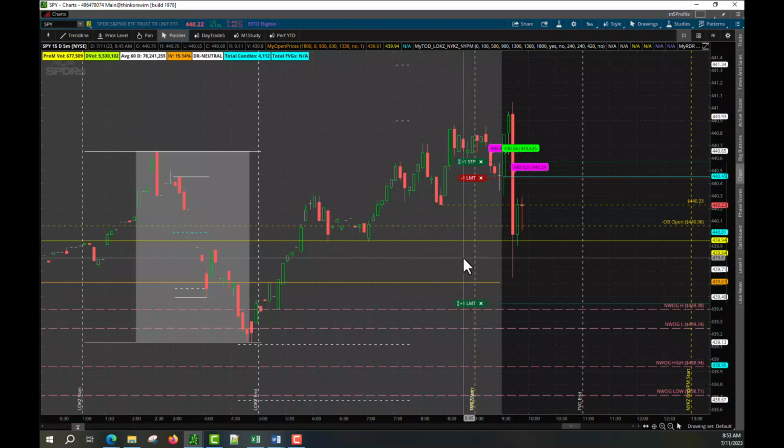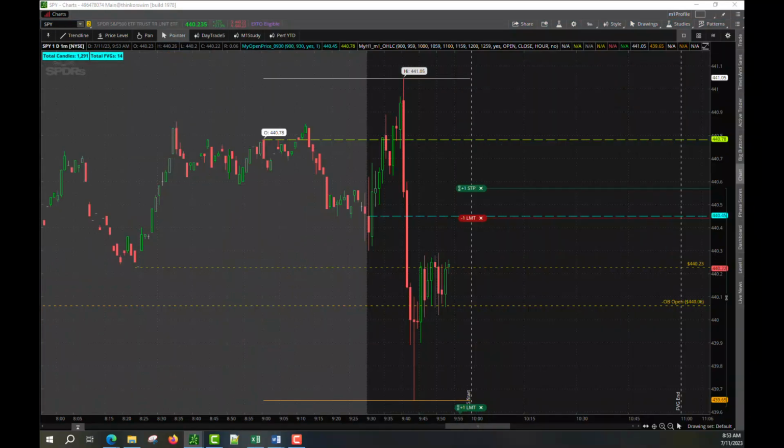Let's see. What's the close of this one? 4:40, 23. Yeah, exactly 4:23. Remember, we only trade on Thursday, so this is just practice for it. Let's see if you want to check this trade.